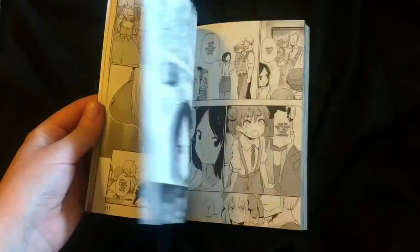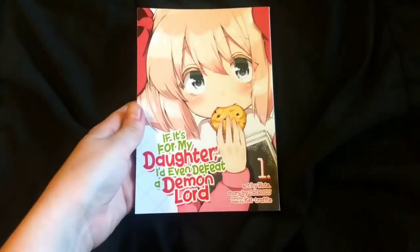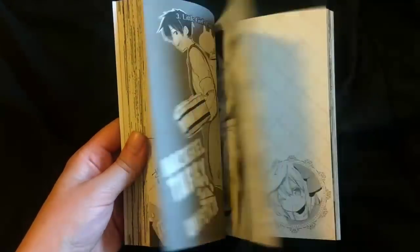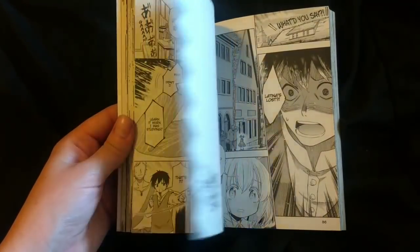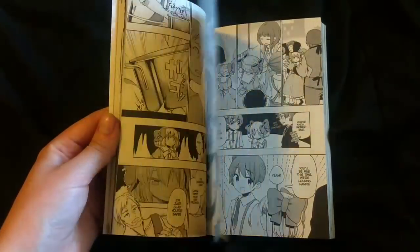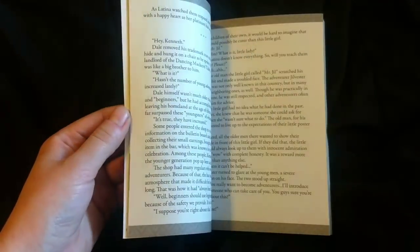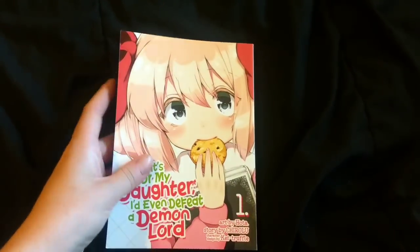It's about this guy, and he's an adventurer. He's kind of like a hero for hire. And he meets this little girl in the woods, and she's a demon. I guess her parents are dead, and he decides to take it upon himself to start caring for her and just become her dad. And it's wholesome as shit, and it's just her learning to acclimate herself to society and being a cute little girl, growing up, having a dad. It's very sweet. And yeah, really like it.